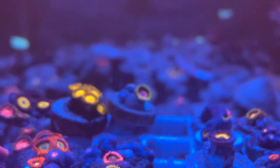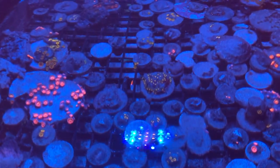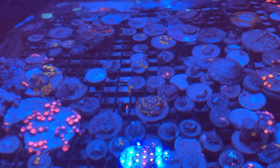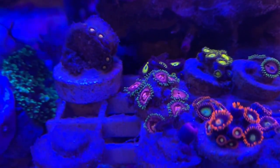I prefer having a mixed reef. A mixed reef with the soft corals, the torches, zoanthids, SPS, and the different fish moving around in the tank just makes it perfect for me, in my opinion. And right now I have the top down with the flow cut. And this is one of my favorite views coming home and looking at the tank.